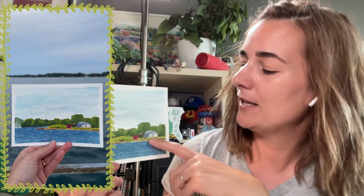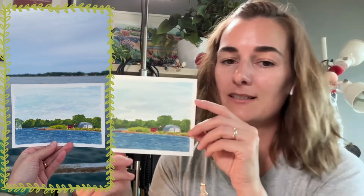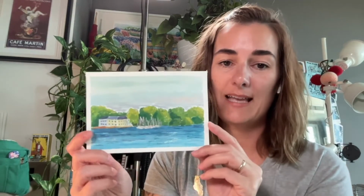I'm really happy with how the trees and the water are on this. And also the shading on this building. This is quite a successful one. I like it. And then the next day, we were kind of back there, but again, a little bit further down at the HTO park.